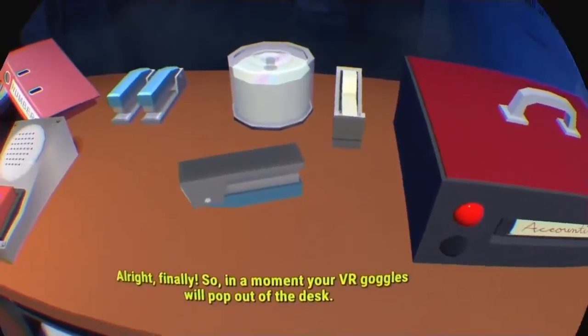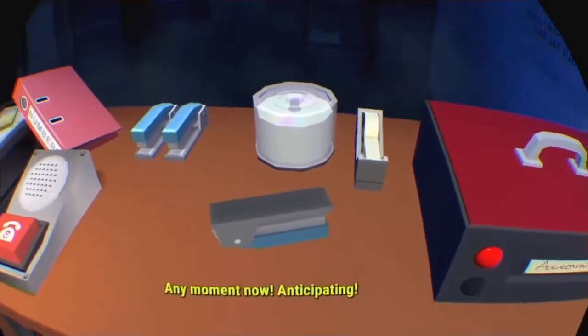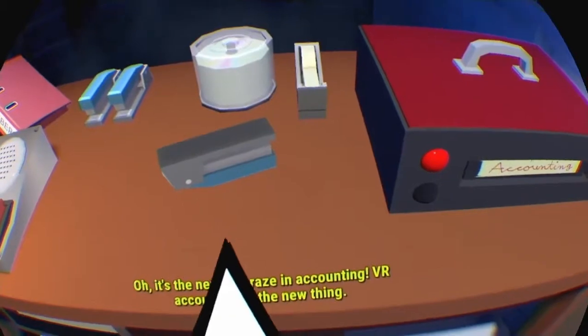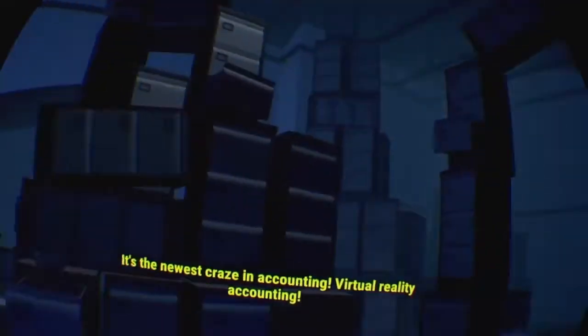So, in a moment, your VR goggles will pop out of the desk. Any moment now, anticipate it. Oh, it's the newest craze in accounting. VR accounting is the new thing. It's the newest craze in accounting. Jesus Christ, how many fucking file cabinets do you have here?